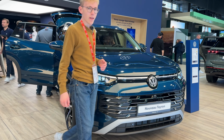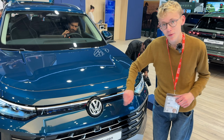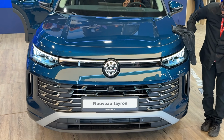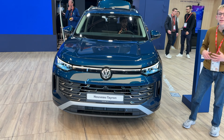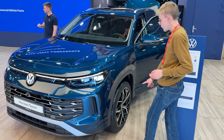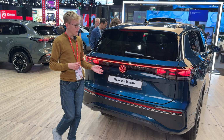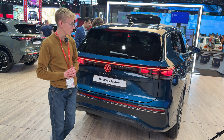Let's start at the front of the car. You can see this has got the IQ matrix lights with the light up VW badge, which does look pretty cool. And then the new Volkswagen front end as well, which looks great. Got a chunkier face than the Tiguan. Looks a bit different. You've got new wheels as well on this one, 19 inches. And you can see the back here as well with the lit up rear badge and Tayron across the back there. That looks really great.